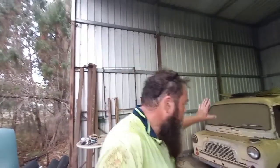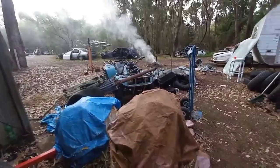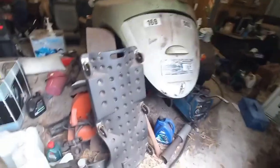Anyway, enough of me rambling because I will ramble. Say bye to the Betty. Hopefully the Dodge, I can do something with that, because I'm going to have to do something with that engine, so maybe I will. Before I do anything, let's just have a look at something else. Right, so in the other shed, now there's the old Valiant. In the other shed, there's the engine.